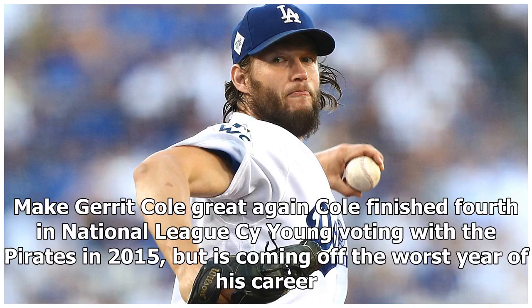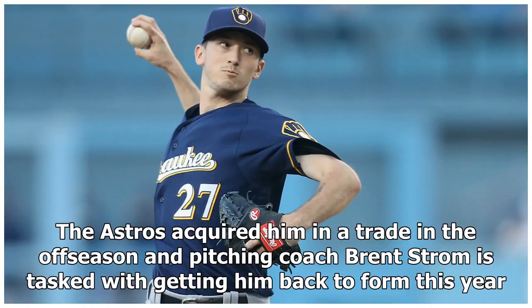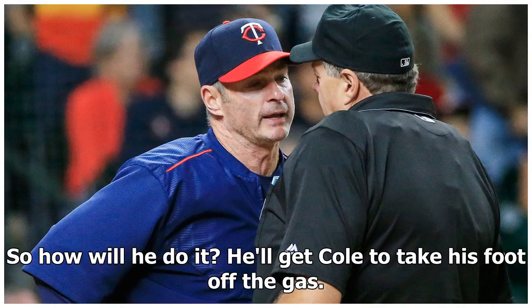1. Make Gerrit Cole great again. Cole finished 4th in National League Cy Young voting with the Pirates in 2015, but is coming off the worst year of his career. Cole went 12-12 with a 4.26 ERA and gave up 31 home runs after never allowing more than 11 in a single season. The Astros acquired him in a trade in the offseason, and pitching coach Brent Strom is tasked with getting him back to form this year. So how will he do it? He'll get Cole to take his foot off the gas.